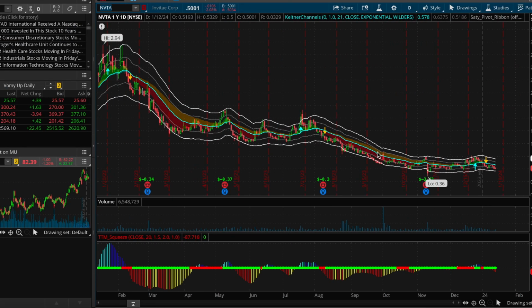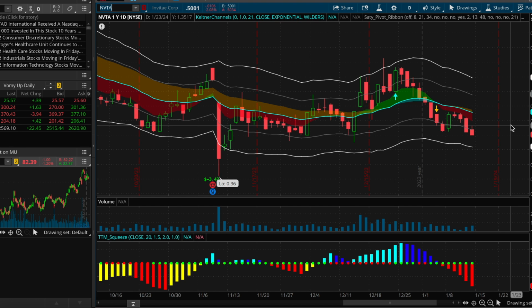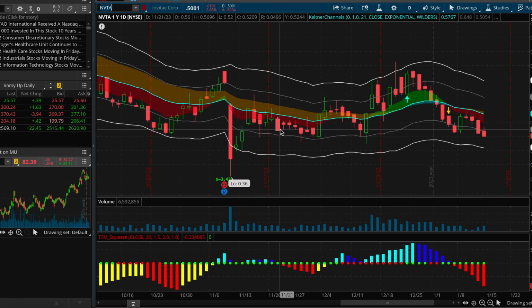Now, if we look on the thinkorswim side of things, it's not exactly doing what I would look for it to do here. The ideal setup in my mind is always price action pins itself to the mid-range of the channel, like we saw here. But ideally during that time frame, it's triggering with these red dots on the TTM Squeeze indicator. And then when it fires, maybe it gets a big move one way or the other.